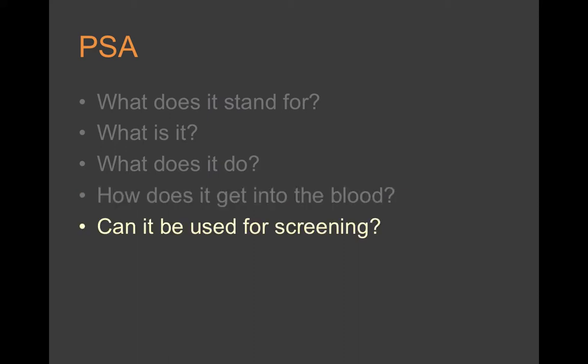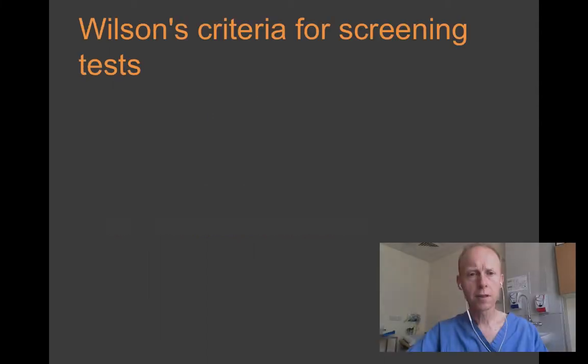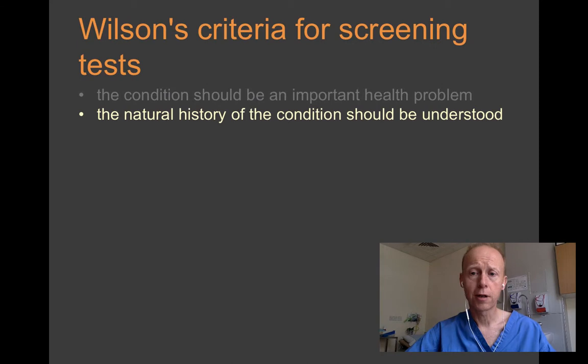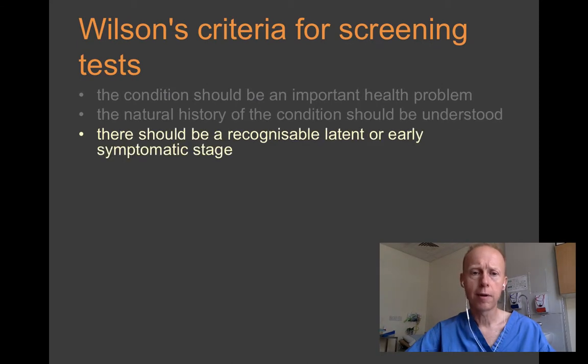Can it be used for screening is a question that people often ask. To answer that, we're going to use Wilson's criteria for screening tests. The first thing is the condition should be an important health problem. Well, we can confirm that with prostate cancer. The natural history of the condition should be understood. I think that's probably the case.